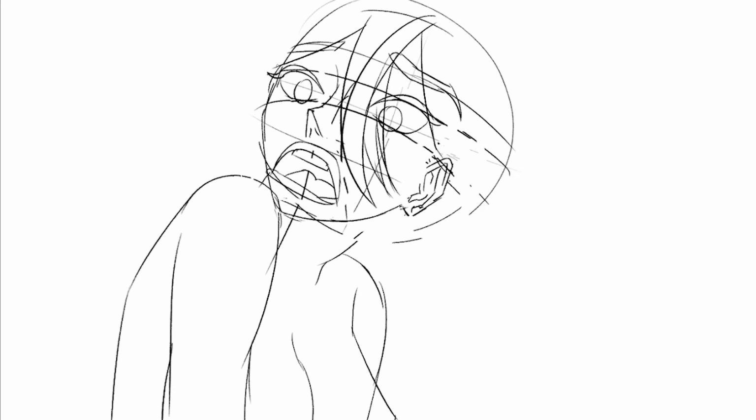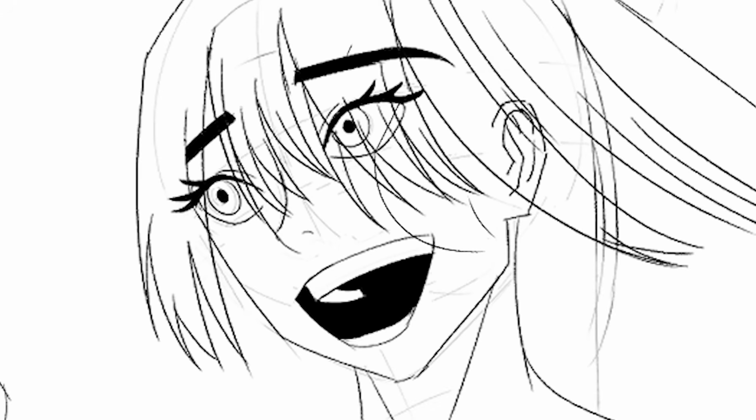Anyways, I was planning on making my faces realistic, but I forgot because the faces are looking so good. Oh my god. Hey, not gonna lie though, right here, I messed up on the arm so bad.